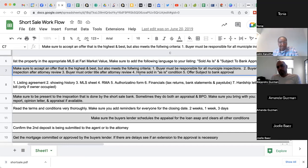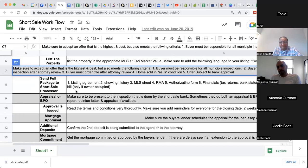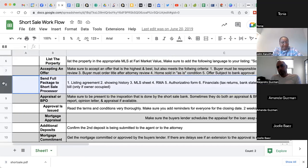Okay, all right. Number four, home sold as is condition. Of course, obviously that should be in the contract or subject to bank approval. That needs to be written into your contract, into additional provisions. Because if it's not, the bank's going to ask you to have it written in anyway. So just make sure you put that in there, and it protects everybody. And I'm sure if you have an attorney state, the attorney is going to write it into their contracts.